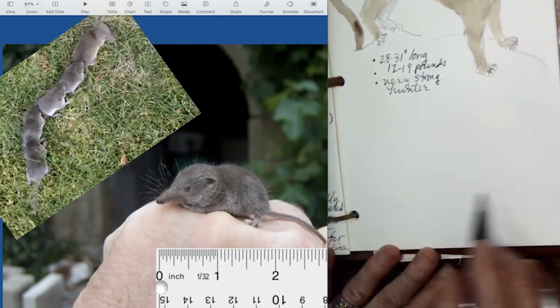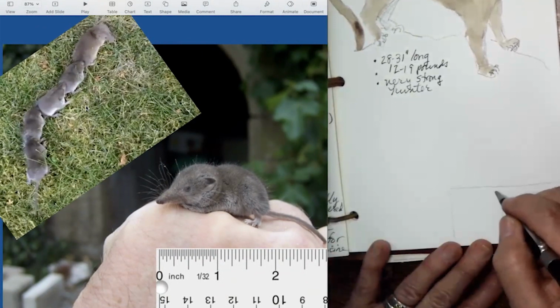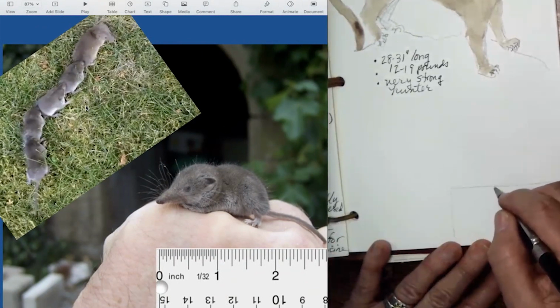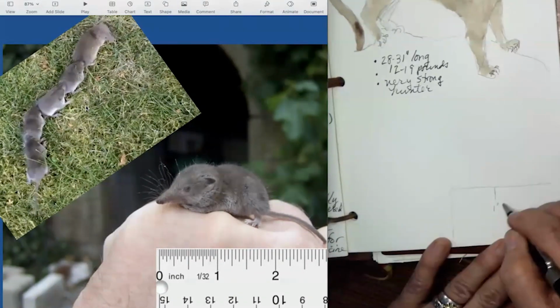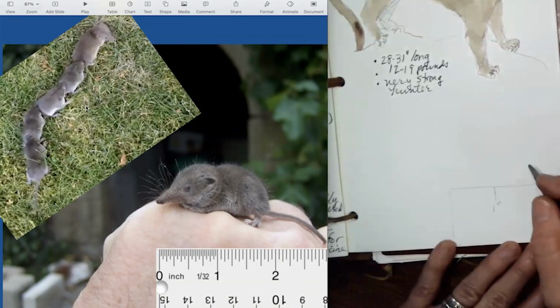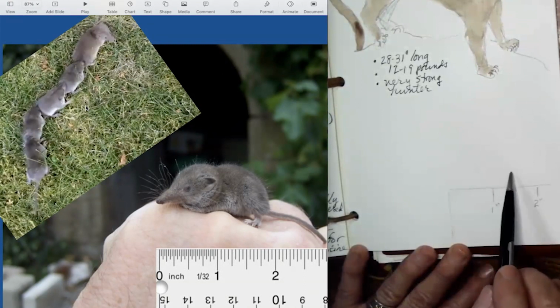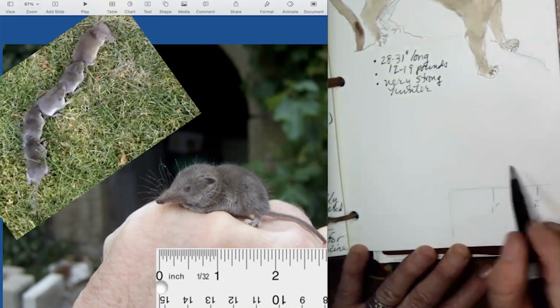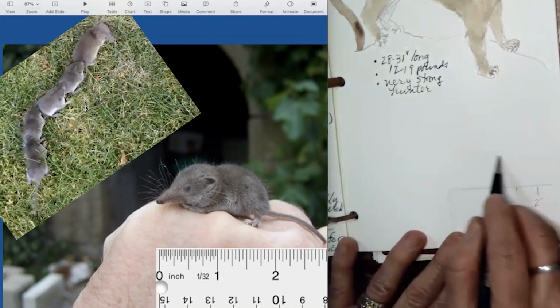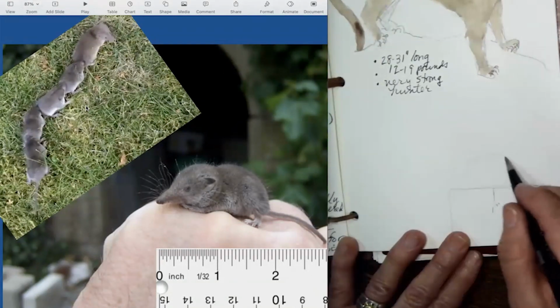I would be tempted to draw the scale here, you know, draw a ruler. Like, okay, here's 1 inch. And here's a half, here's 2 inches. And then draw our little shrew here. Remember, his whole body, just draw a shrew blob here just to get you going.